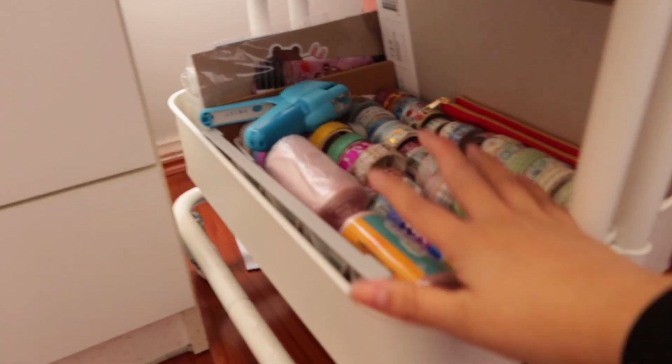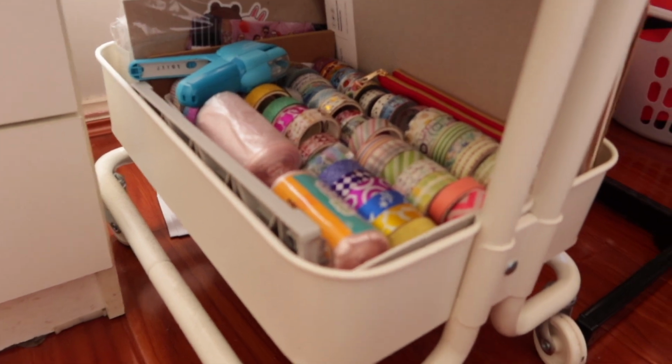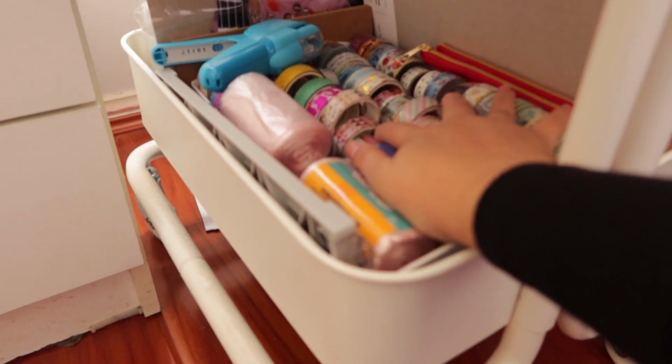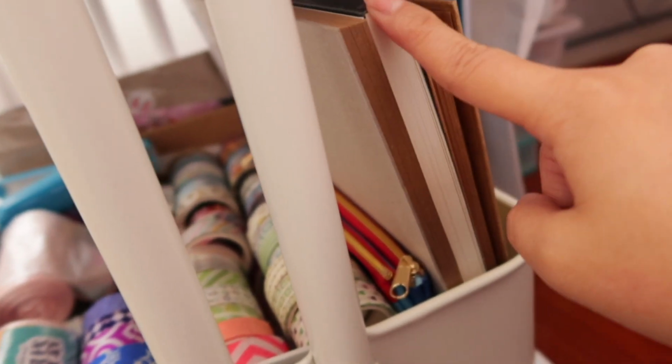That's what the bottom of the cart looks like now. I just put all of my crafting stuff here. So I have all of my other washi tapes that I don't use. I have my art books here. So I have brown paper here, craft paper, and I have my watercoloring book. I have this other brown paper.